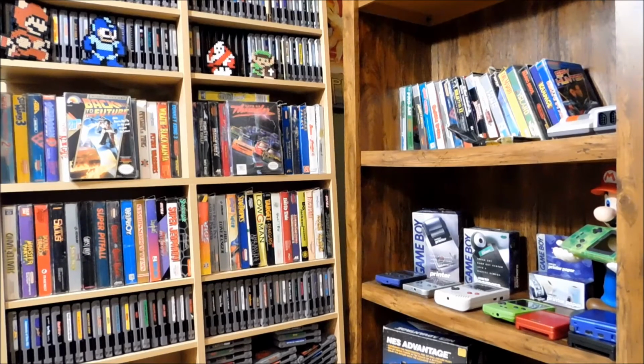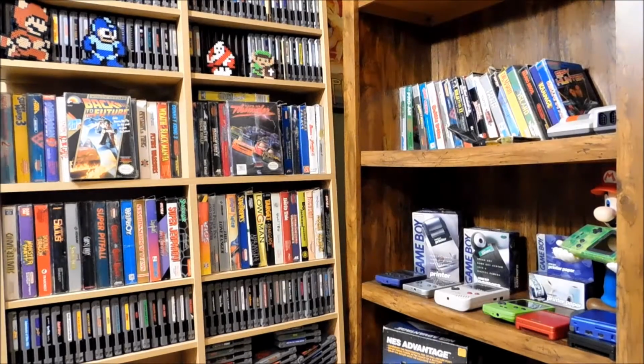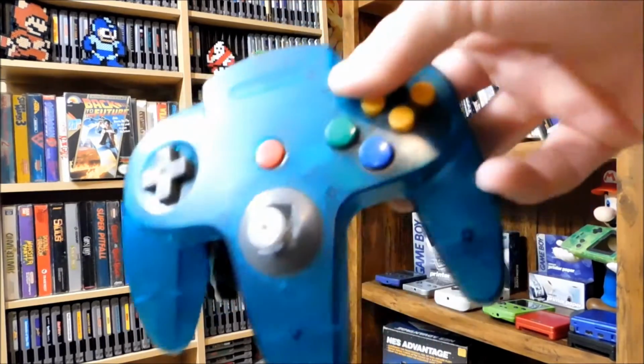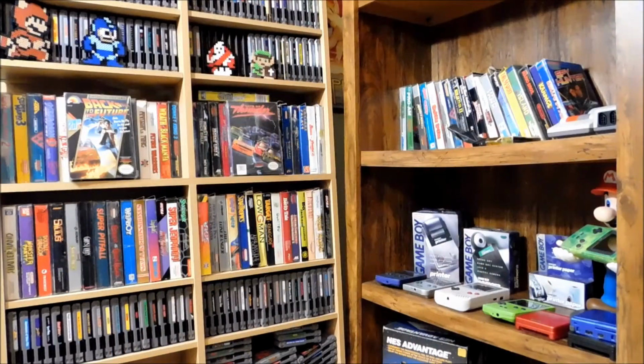There's one pickup I got. I've sold a few of the things, so I got a Nintendo 64 bundle. We got the system. It had the expansion pack, which I already got rid of. It came with a gray controller and an ice blue controller. It's got a really loose stick. I'm going to switch that out with another one. I've never tried it, but I'm going to. And here's some of the games.